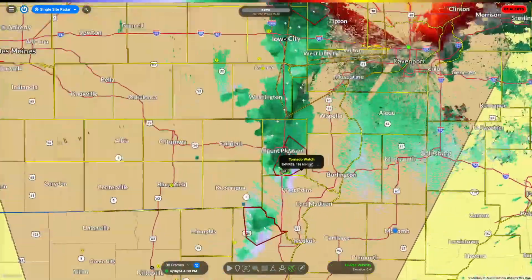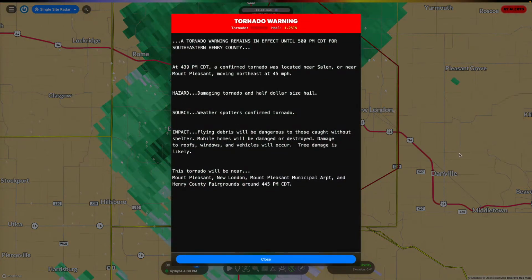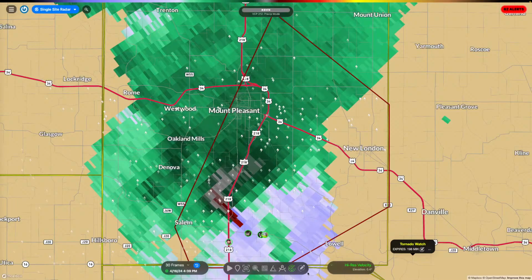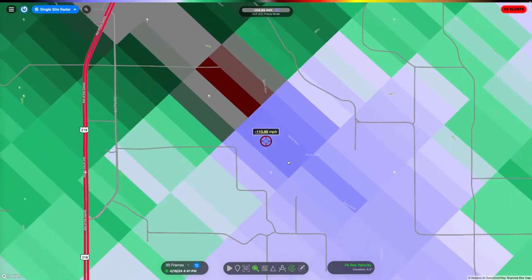We have more tornado warnings than severe thunderstorm warnings. That's interesting. Okay, again, if you're just now tuning in, this is a large and destructive tornado on the ground heading for Mount Pleasant, Iowa. It's going to go off to the south and the east of the city, hopefully. But, man, that velocity couplet is insane. This is gut-wrenching to see.